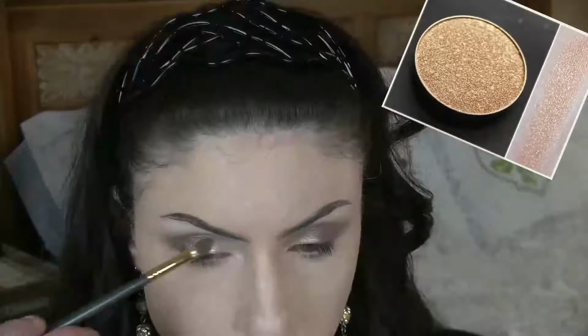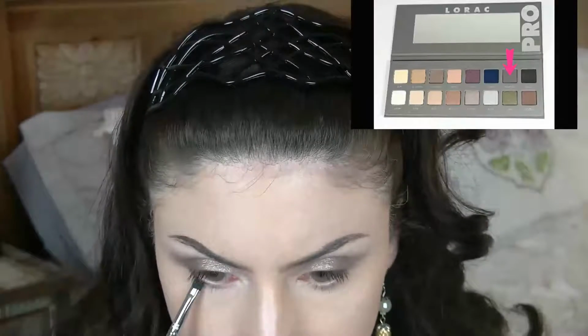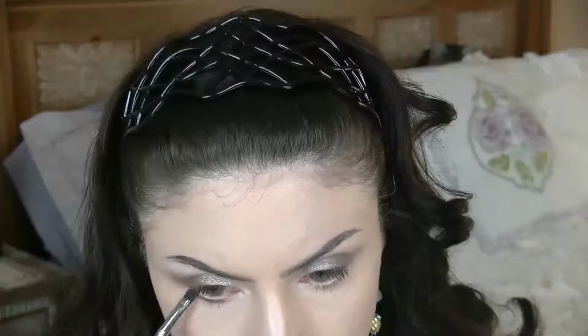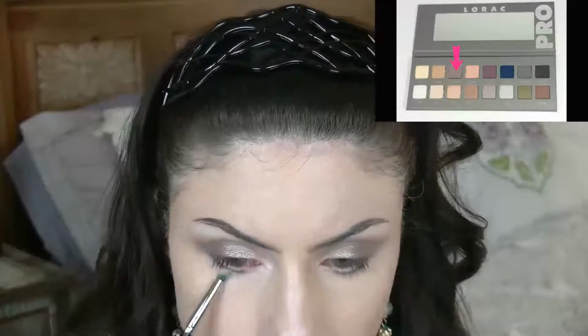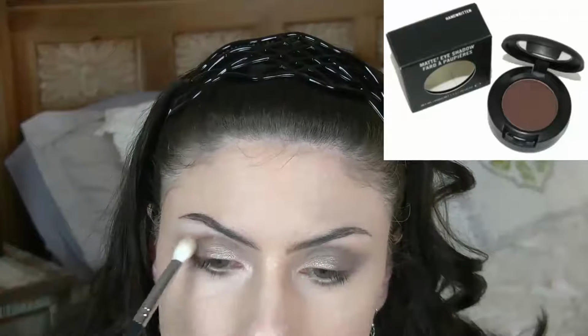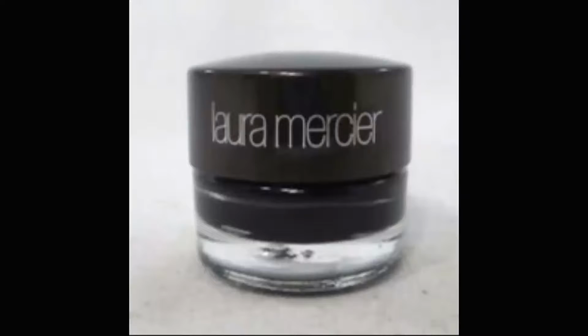And then for a little golden warmth on the lid, I applied a little bit of Makeup Geek's Magic Act. Now I'm smudging charcoal right underneath my lower lashes, and using a small pencil brush, I'm using cool gray to diffuse that color. I felt the eye look needed a bit more brown, so using Handwritten by MAC, I applied it right on top of charcoal, so the outer V, and diffused it into the crease.